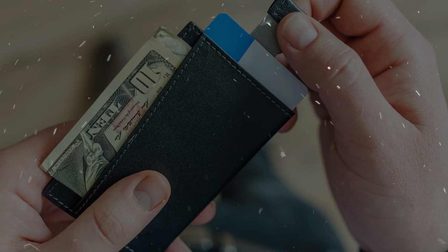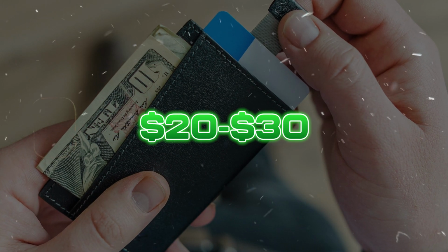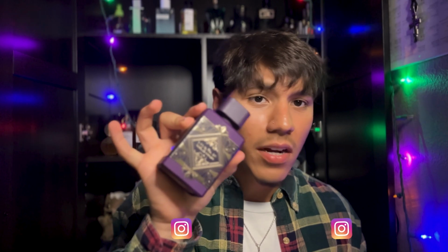The price range on this is about $20 to $30. It's pretty affordable. I'm not saying it's bad. It's really good. $20 to $30 won't break the bank. This can be a signature scent, honestly.